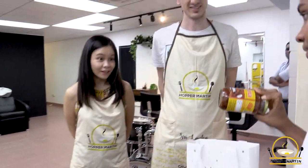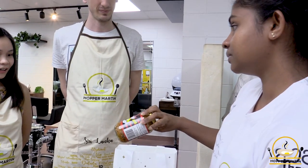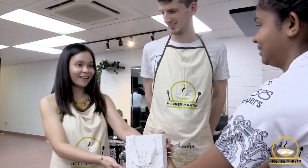It's a bit spicy one. Oh, this one? This is coconut sambal. It's made of coconut. Nice. It's a little bit spicy.